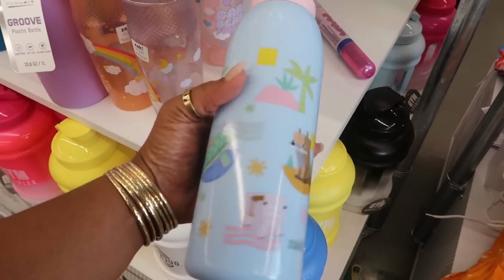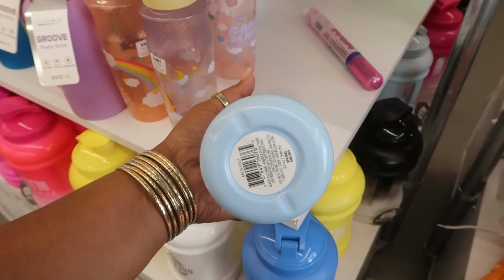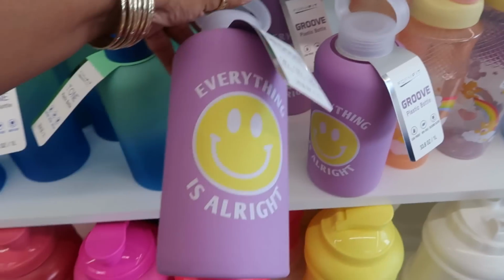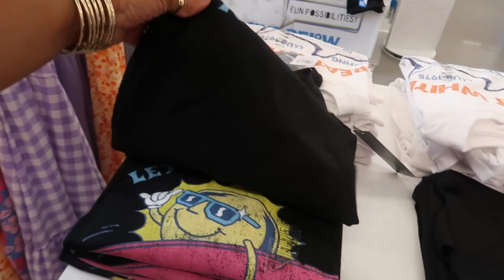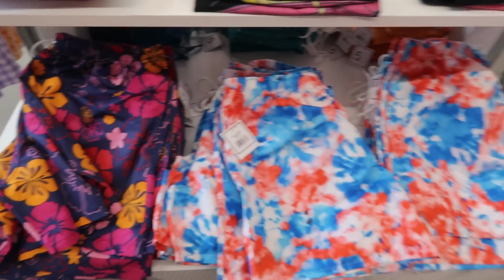What is this one? This one is also Zak. Is that Minecraft or something? I don't know. I know I've seen them characters. Everything is all right. Let the sea set you free. A little shirt with the sun holding a surfboard.